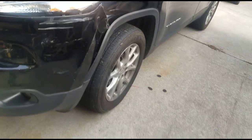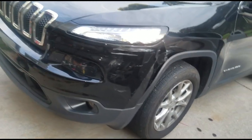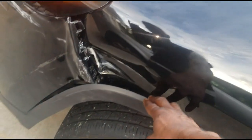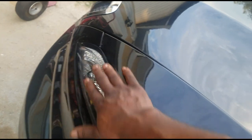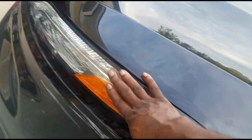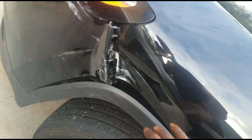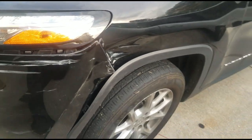Now the dilemma I'm having is whether I should call my insurance company or just tackle it myself. As you can see, man, I'm so glad they spared the headlight, because I think this is the most expensive part on the car as far as the bumper and the fender goes. So what I'm thinking, I'm gonna have to convert to a body man. I don't really do body work.